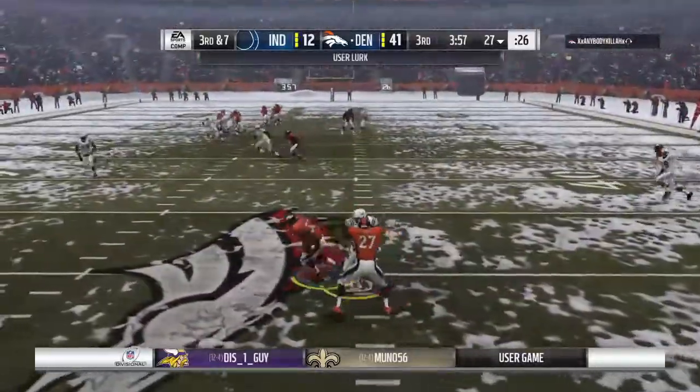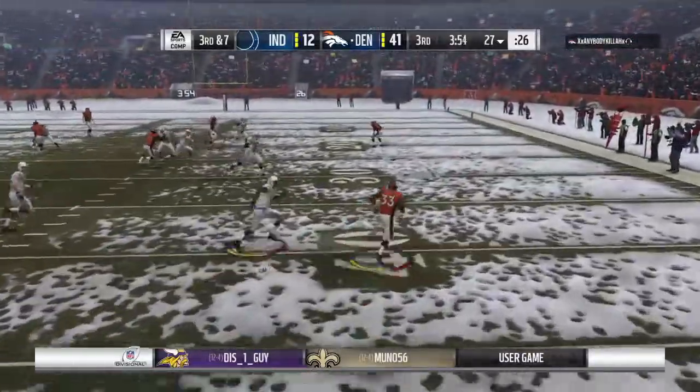Now Goff. And his pass is intercepted for the 4th time today. Derwin James with a pick.